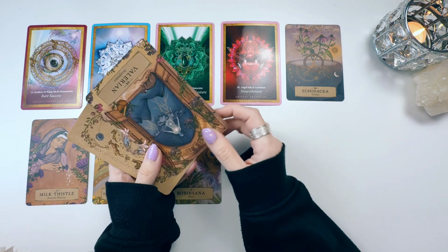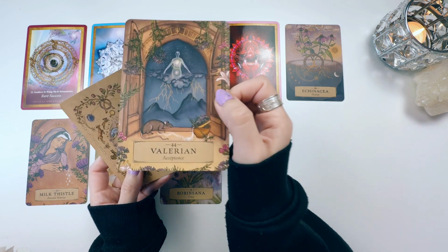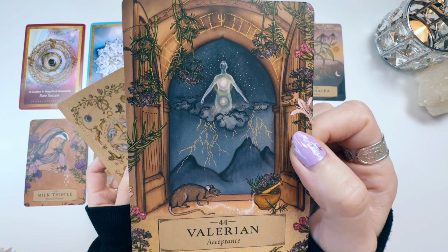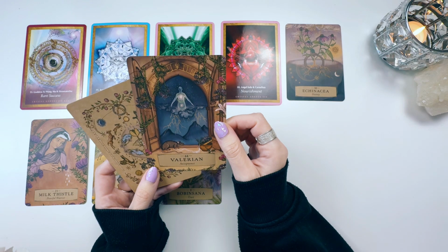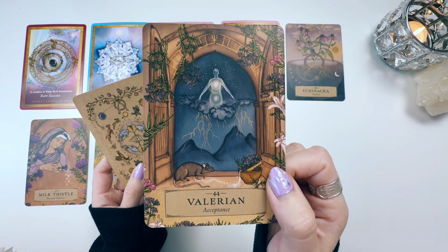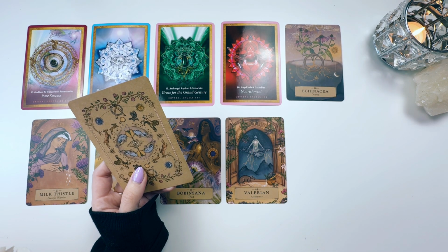All right, let's keep going. This is such an intense reading. You have Valerian with acceptance. Look at that energy coming down from the sky, lightning bolts. This is activations. Anytime I see lightning bolts, usually it's associated with activations. They do want me to talk about the rat. I just wrote that down as a synchronicity in my synchronicities journal, and I channeled some information about it. I just saw 1555.